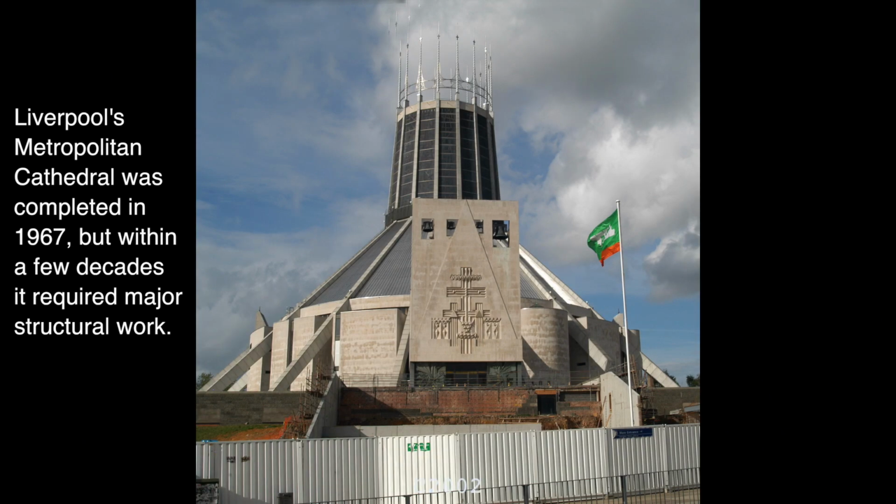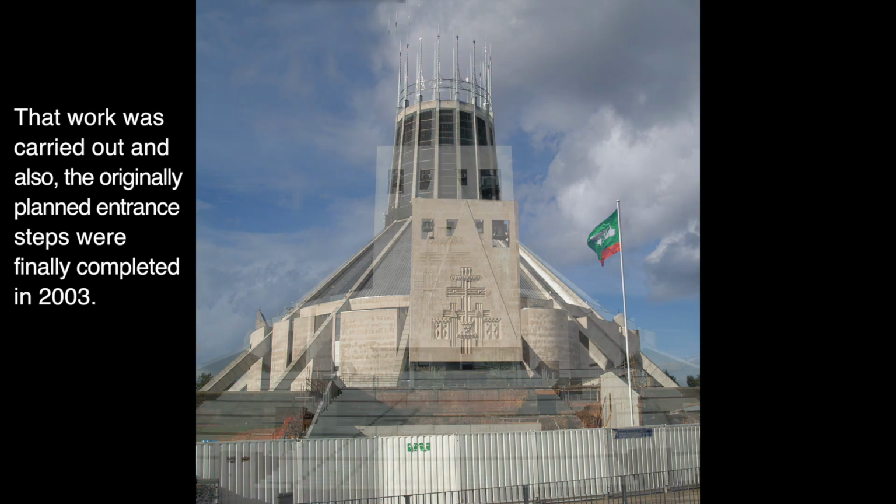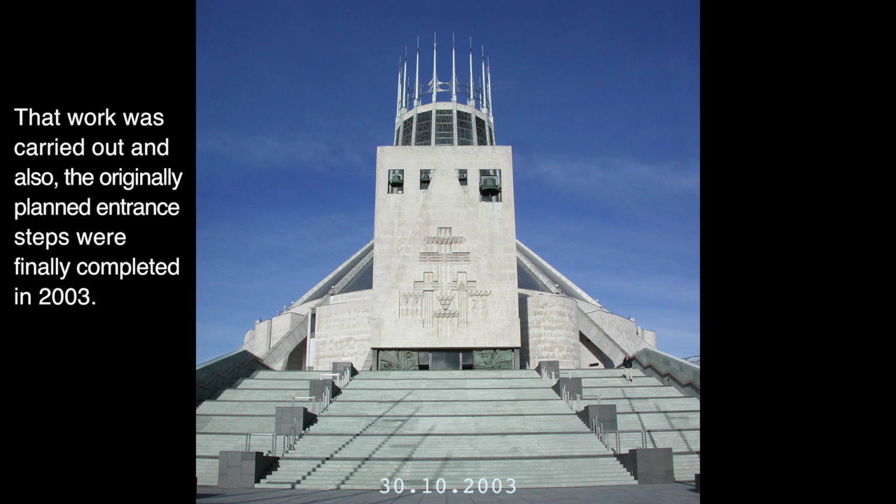Liverpool's Metropolitan Cathedral was completed in 1967, but within a few decades it required major structural work. That work was carried out, and also the originally planned entrance steps were finally completed in 2003.